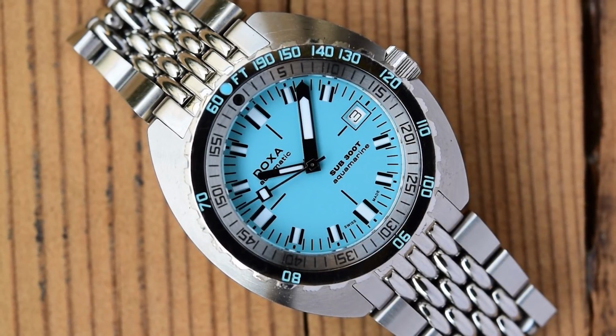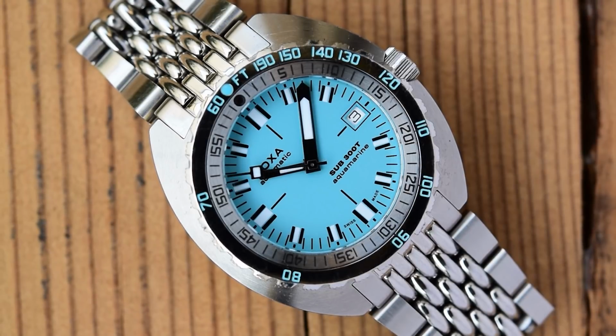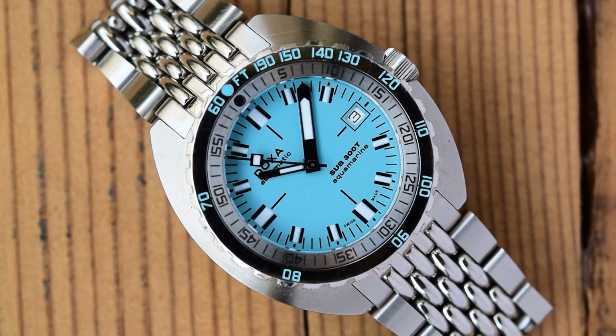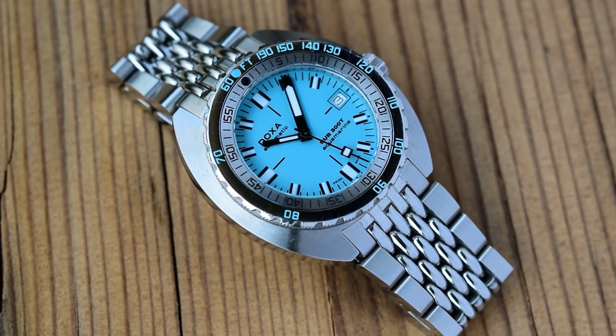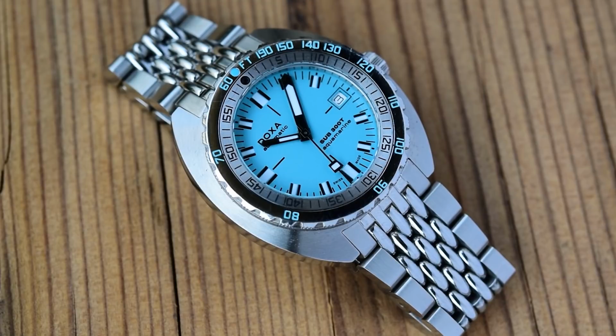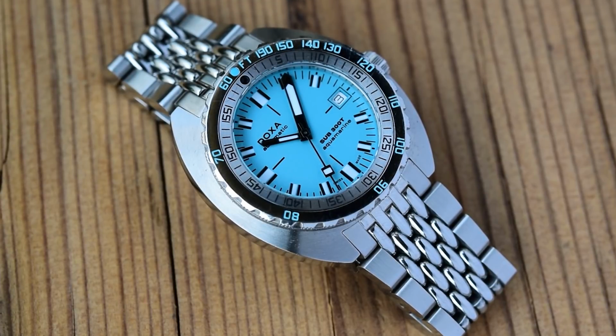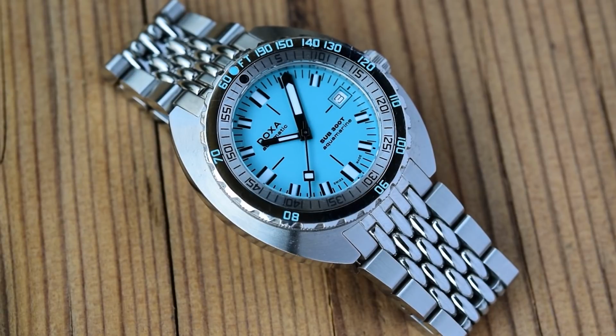Now the handset, again a little unusual but very much a Doxa signature. The minute hand, being a dive watch, is the one that you're focusing on, so it is disproportionately large compared to that little stumpy hour hand. It's always like one of those crabs that has one really big claw and one really small claw. The second hand is also in high gloss black and has a rather square paddle tip.